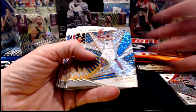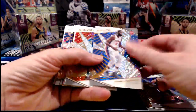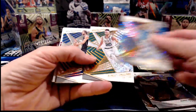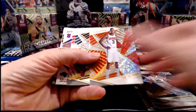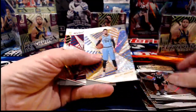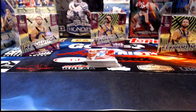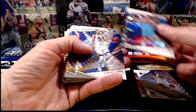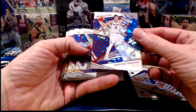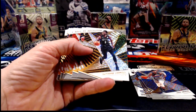Amari Spellman, Hawks, rookie. Draymond Green, Warriors. That is Giannis, the Greek Freak, for the Bucks. Dirk Nowitzki again, Mavericks. Oh, Justin Jackson, rookie for the Magic. Tyreke Evans, Pacers. That's Tony Parker and the Hornets. Kristaps, Knicks. Paul Millsap for the Nuggets.